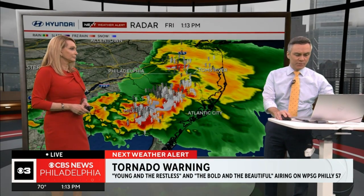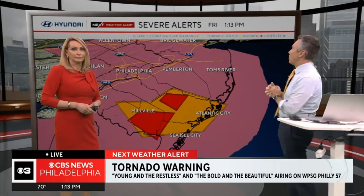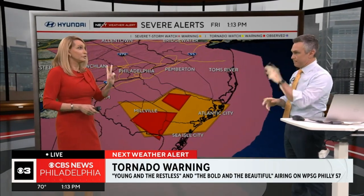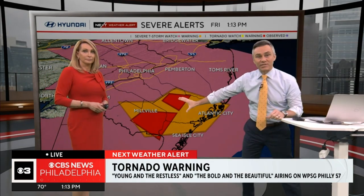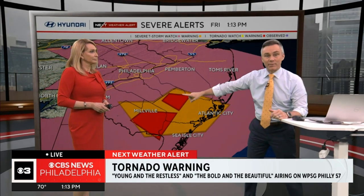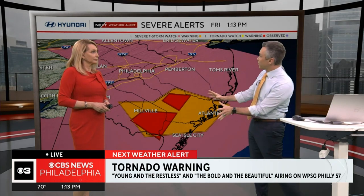So let's go. What I want to do now, let's put the warnings back on. Let's just reposition. Here's where we stand right now with the active severe thunderstorm warnings and the 2 tornado warnings. There they are, right there. And of course, we're tracking this very closely as this storm system moves out. Hamilton, right there in that warning. And then the orange here is the severe thunderstorm.